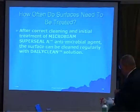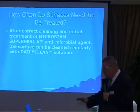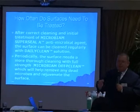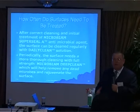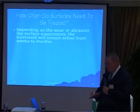After we initially clean with our deep clean, and then we apply the super seal, you do have to keep cleaning the surfaces regularly, but everybody's doing that anyway. What we're talking about is changing and removing the Cloroxes, the heavy detergents, the bleaches, the things that we're doing now are no longer necessary. There are many chemicals that have just been building up in our water systems that are now going to cause us trouble and our children more trouble than they're causing us, but we're not going to have that problem with our surfaces. Depending upon the wear and abrasion, how much people rub it, touch it, or whatever comes in contact with it, the treatment can remain active for months.